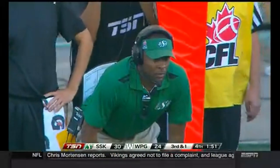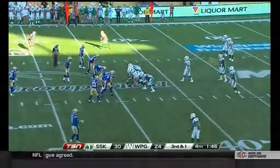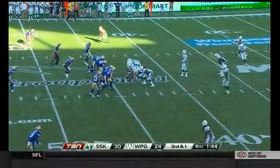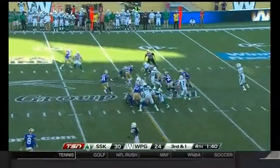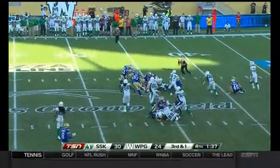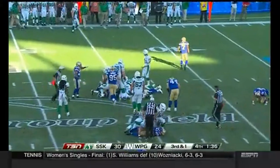Now is he trying to draw him offside? And they'll do it on a shotgun. Messon, the running back. Jerome Messon. And fumbled. Not sure he's got the first down. Who's got the football?